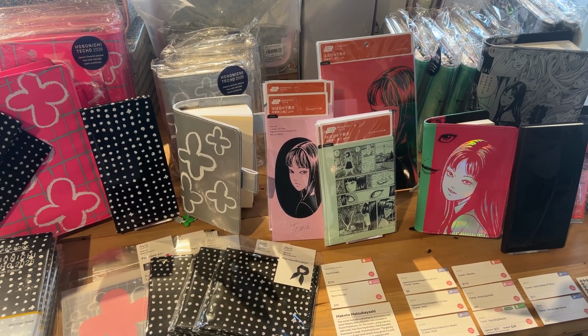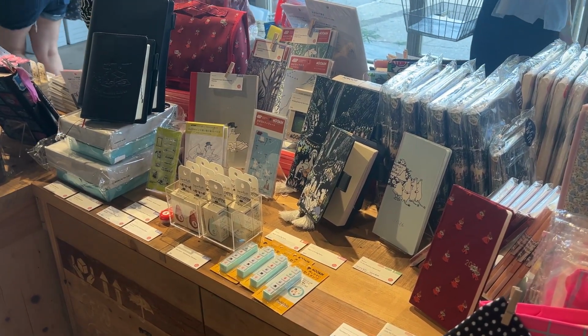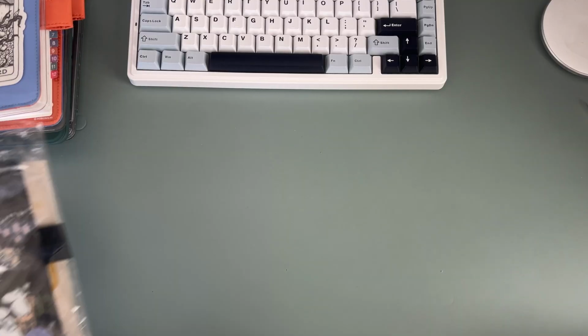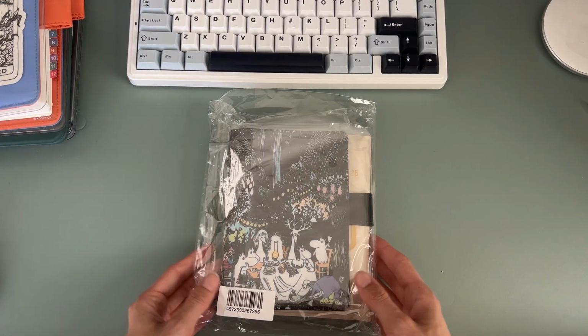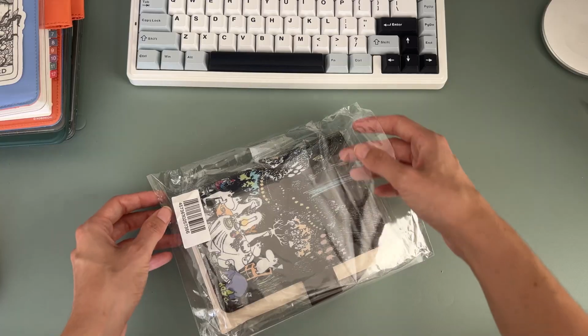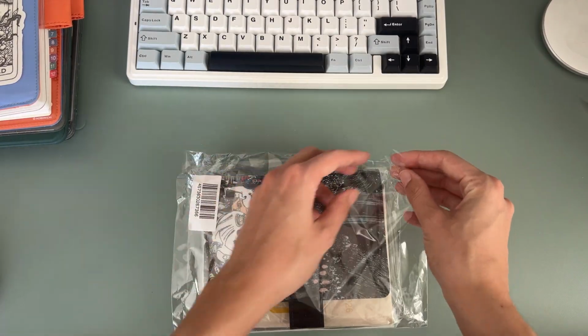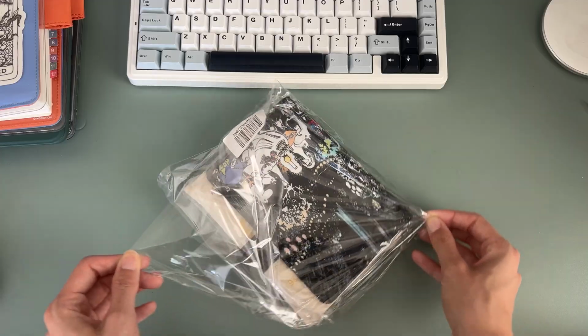Because this event is officially run through Hobonichi, they had a lot of the exclusive designs that other US retailers aren't getting. So I was able to secure my Moomin cover. So exciting, and it was so cute to see all the covers on display together and see everyone making their purchases. It was just a lot of fun.